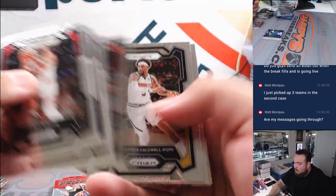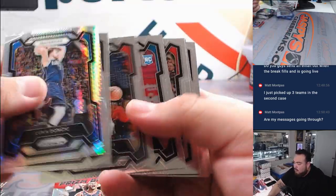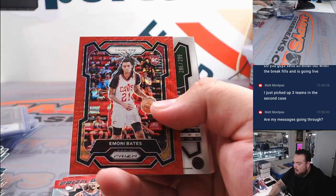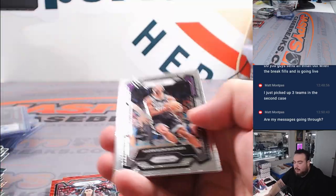Jalen Green. Amoni Bates for the Cavs, and then Chris Middleton to 299 for the Bucks.